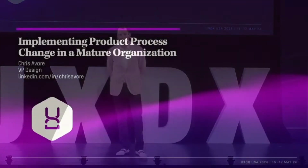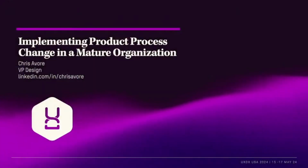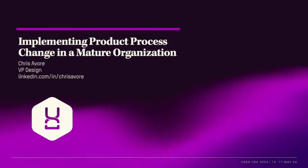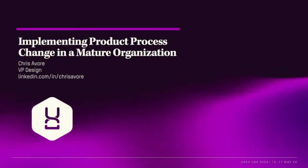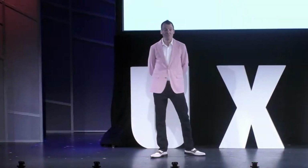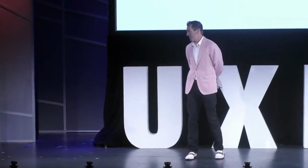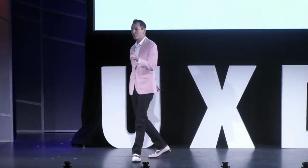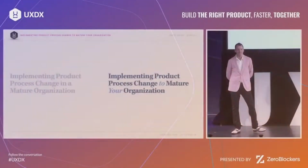All right, folks. So unbeknownst to you, you have actually entered the second half of the Design Financial Professionals Wearing Pink section of the program. Thanks to Sonali's great intro there. So we are going to talk about implementing product process change in a mature organization. That sounds thrilling, right? In fact, I'm actually going to change it up on you a little bit, and we're going to call it implementing product process change to mature your organization. See what I did there?